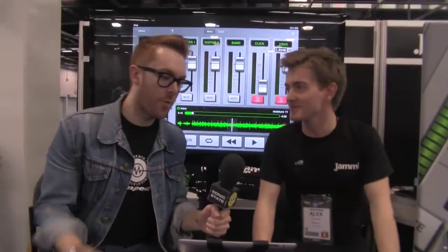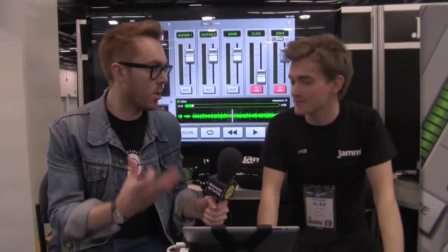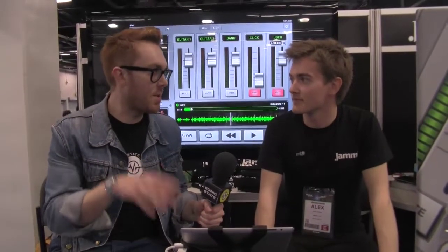So for those who are new to Jammit, the concept really is that you get multi-tracks of songs. You can turn things up and down, you can mute things, you can play along at the right tempo, you can slow down the tempo and play along. Is there anything I'm missing? You pretty much nailed all of them there. Cool. It makes it easy.